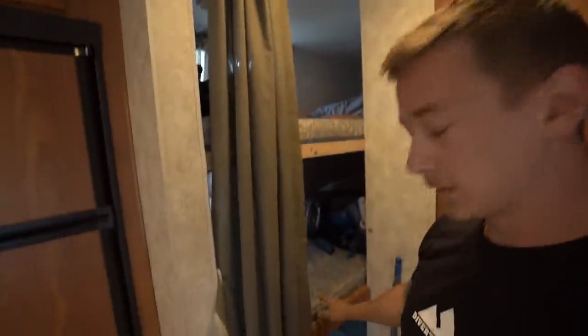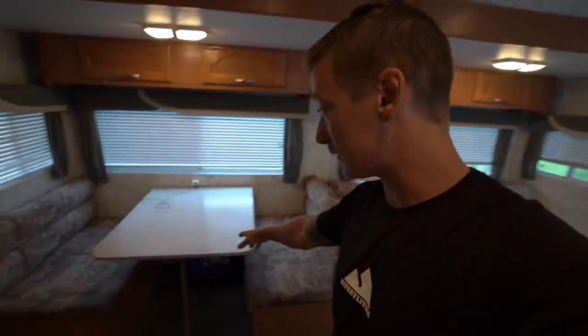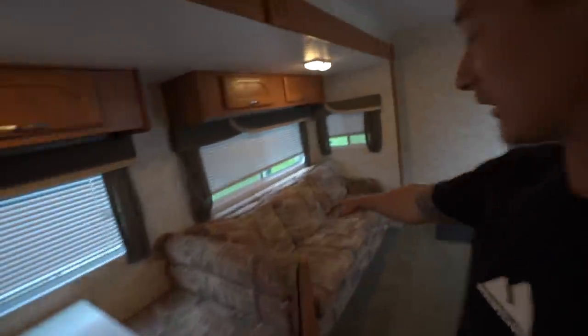We have three bunks, so any of you guys want to join the trip, three bunks, fold down table. This folds down into a bed. Then we have the couch, which also folds down into a bed. Some closet space. Some jackets, shoes, things like that. Drawer for socks and everything.